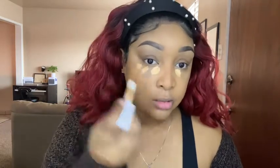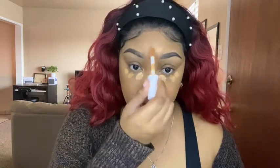Sand from e.l.f. This is the e.l.f. 16-hour Camo Concealer. I'm gonna go in with another e.l.f. concealer. This is the Hydrating Camo Concealer in the shade Medium Beige, which is closer to my concealer color. So this first color that I put down is definitely more neutral, and the second concealer color I'm putting down is more golden, more honey. See how much better that looks? It just looks so much better.